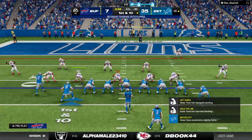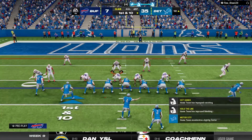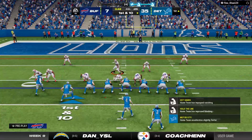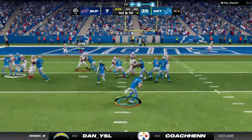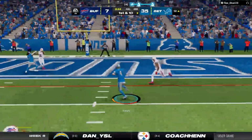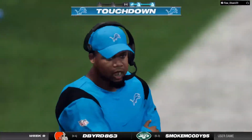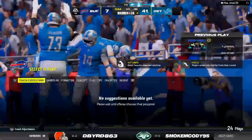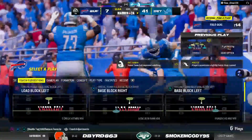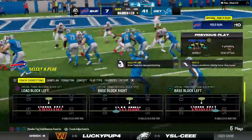Coming out with a jumbo package to start the drive. They'll start by running the option to the right. And they are going to score again. Yet another touchdown as they just add to their totals. We've seen this already from him in this game. 2nd time he's into the end zone with a rushing touchdown.